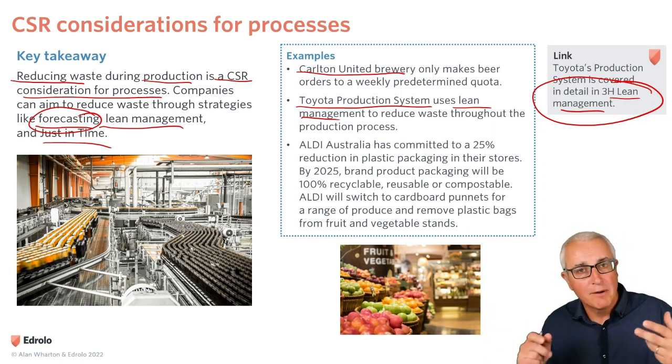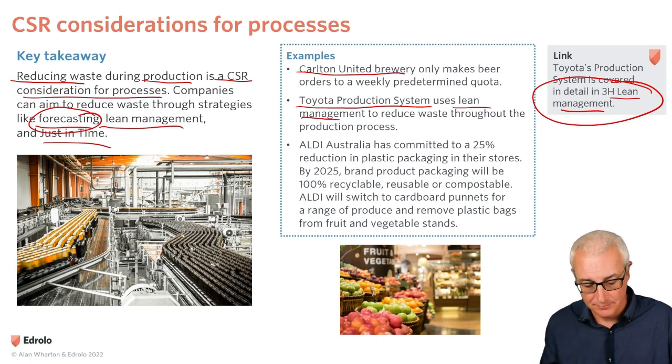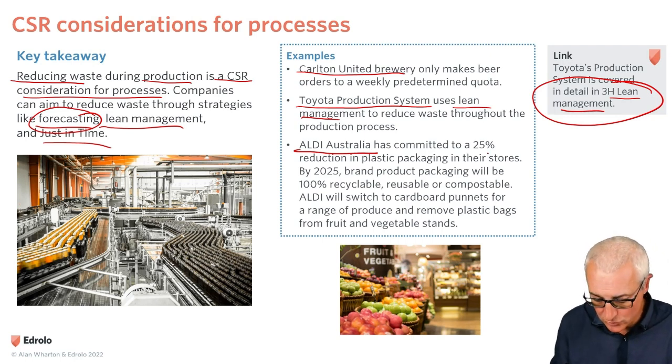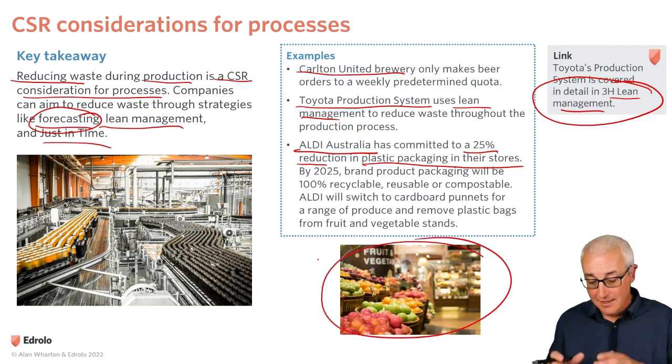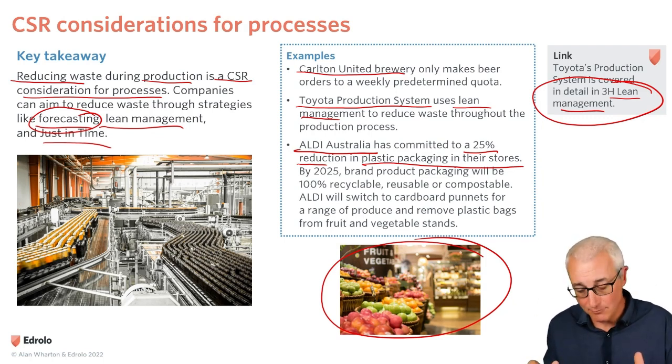All of that being environmentally unfriendly, we can avoid that by using the lean management approach. And then another example here is Aldi. Aldi Australia have committed to a 25% reduction in plastic packaging in their stores. So if you look at this picture down here, if you go to their fresh fruit and veg stores in many of their Aldi stores, you won't see the plastic packaging anymore around that.